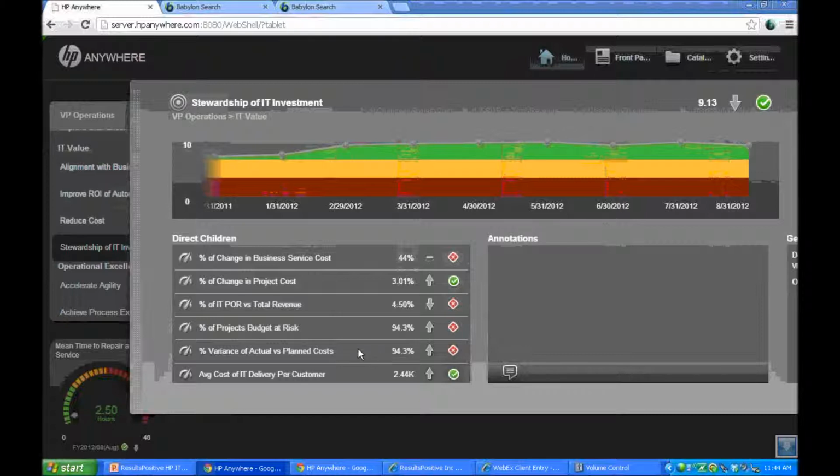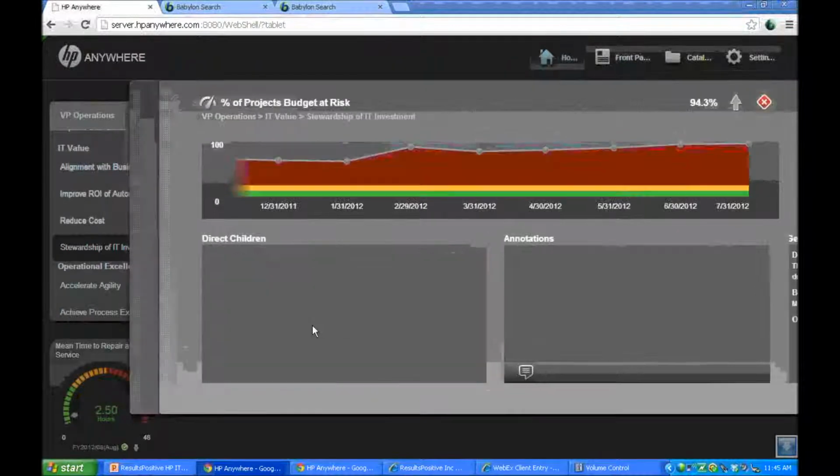However, we can see that there's some areas for us to improve. We can see how well we're doing from an industry perspective on IT costs versus revenue. We could look at the variance and actuals. We can look at the average cost of delivery per customer. So we could look at some of those items, but we can also see some interesting percent of project budgets at risk. So those are some other areas that we could drill into and look at how we're doing with our project budgets at risk.